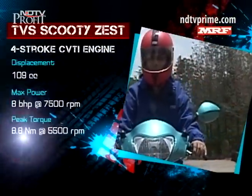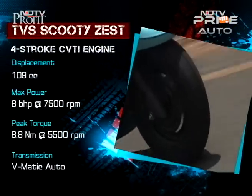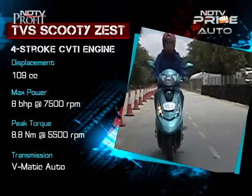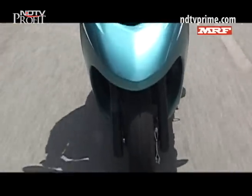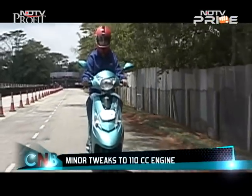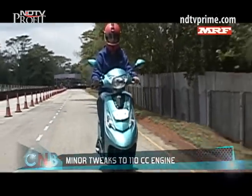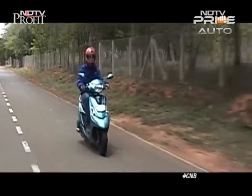The 110cc engine is the same one that powers the Wego and Jupiter, and it is punchy. It appears to have been worked on further as it comes across as more refined and less noisy. The Scooty Zest is priced at 43,200 rupees ex-showroom Delhi, and TVS plans to focus its marketing efforts on women buyers.